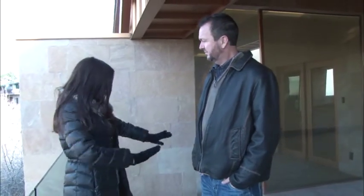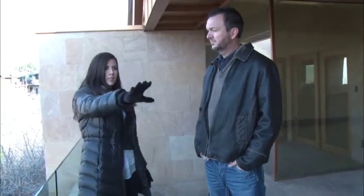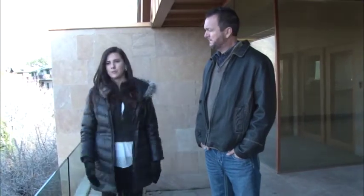There's plenty of space for it. And that's what I was thinking as well, Matt, with this large deck area. I mean, you could have a whole private party out here. You have the hot tub, jacuzzi, and then you have this dining area as well, the kitchen set up for you, and then, of course, the great view.